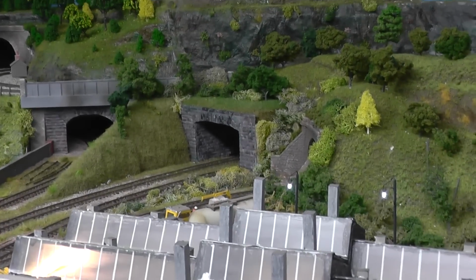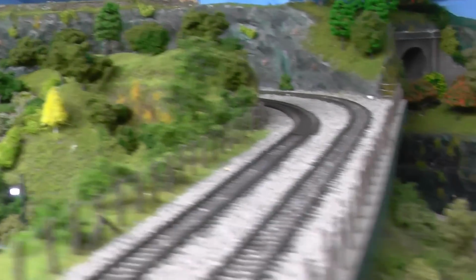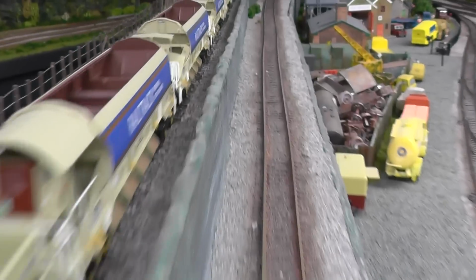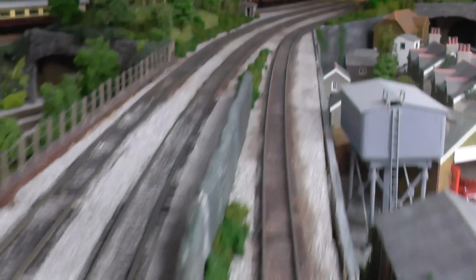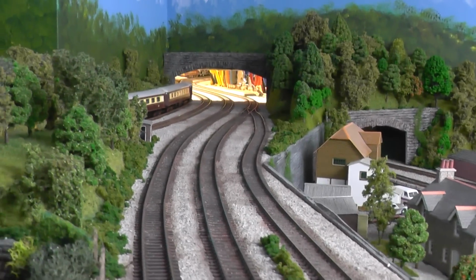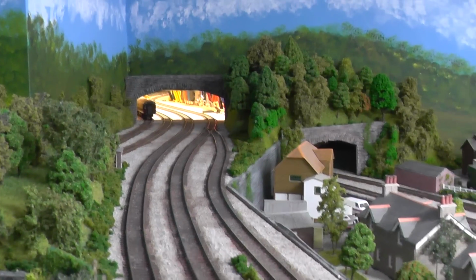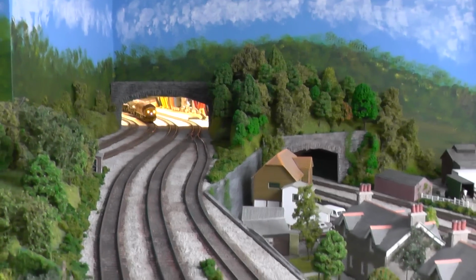And just to the right of that tunnel mouth, there's a single tunnel mouth there, which actually loops around. Comes through here and then runs up through here, which gives me a link between the lower level and the top section. So rather than hand to God, I can run the trains down through. But I just thought for a change I'd give you a look around.